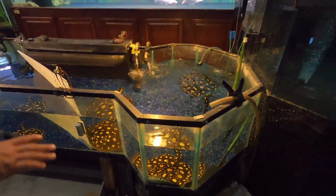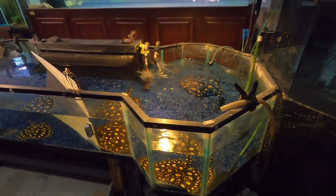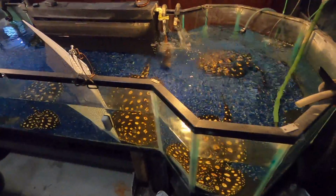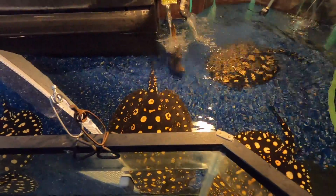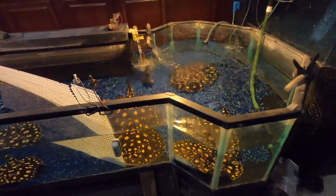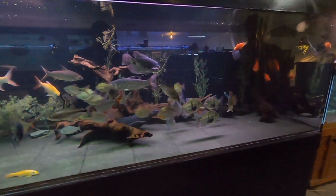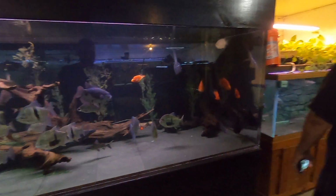Right. So now over here, these are our new stingrays that we just picked up for breeding purposes. And are those the white pearl? All black diamond. Okay, black diamond. And right over here, this is a 1,000-gallon community tank. These are basically lifers here in the system. These are some of our baby grow outs.